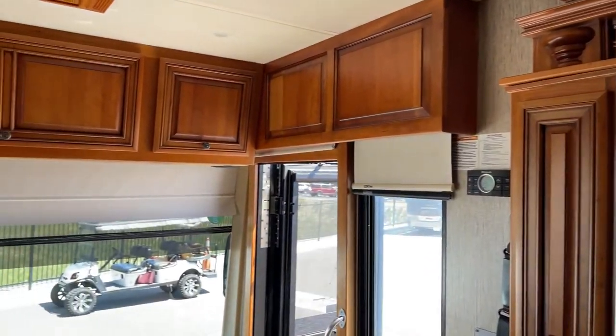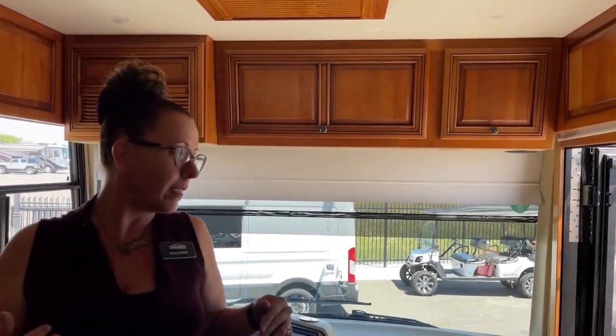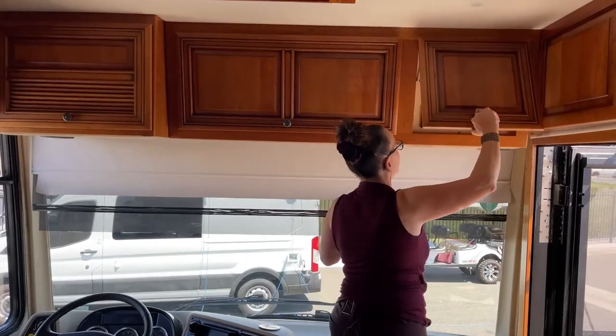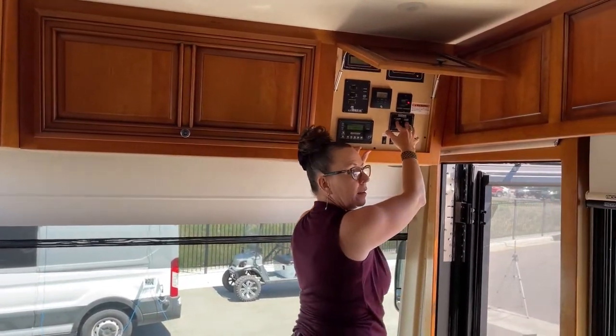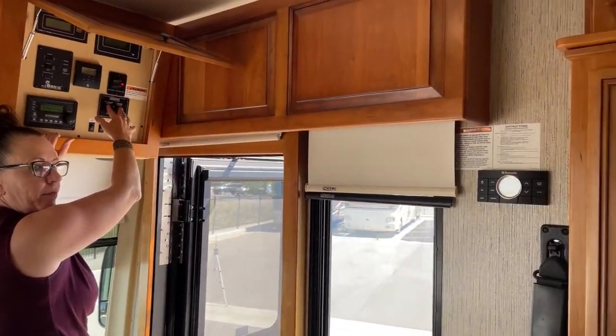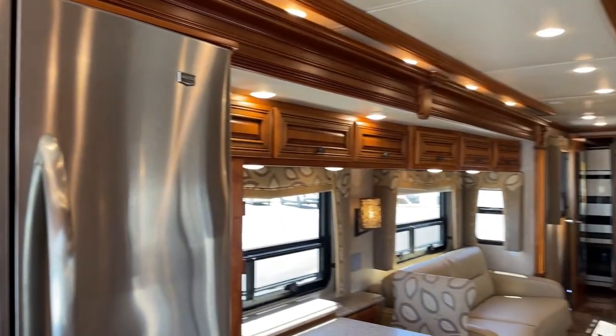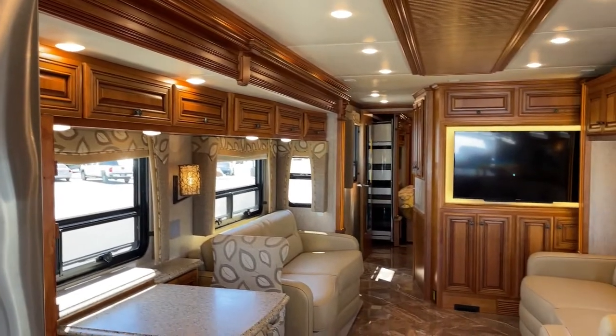I'm going to go ahead and bring the slides in so we can see the walking space, Jody, and then we'll start focusing on the front. Okay, so this is kind of give you vertigo. You weren't ready for it.